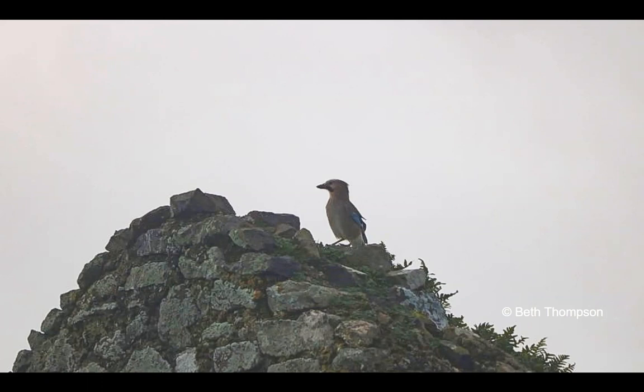Now, obviously, it's really nice to see rare birds like Ictrian warblers, black kites, things like that. However, sometimes it isn't necessarily the rarities that snatch the headlines and are the most memorable. I feel like if I was there when there was a flock of 101 jays, that would be a pretty cool thing to see, especially when there's not many trees on the island.